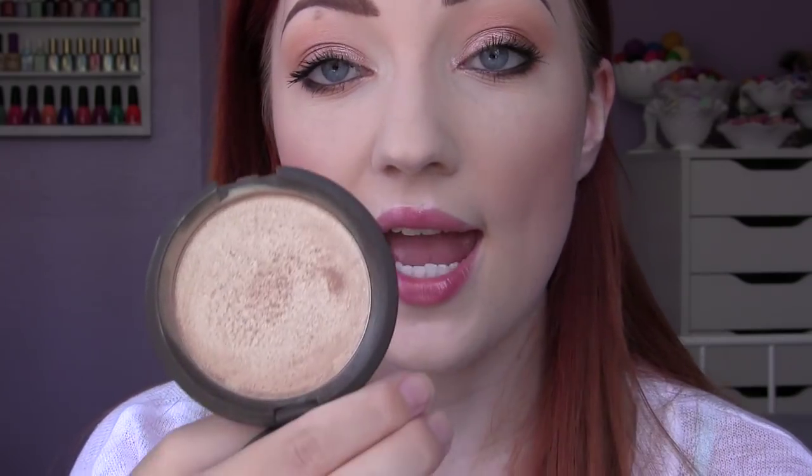This is Opal, and I know it looks like it's very light, but on my skin it actually ends up looking more like a bronzer, almost like a very illuminating bronzer. And I'm just going to swatch it right here under Champagne Pop really quickly so you could see what it looks like. I know a lot of people really love Opal, and I do too, even though I feel like on me I have to use a light hand with it.